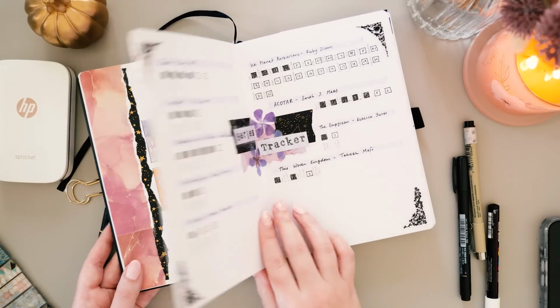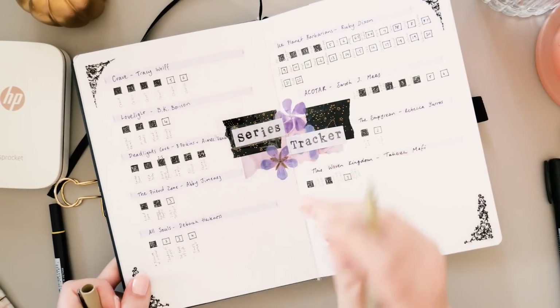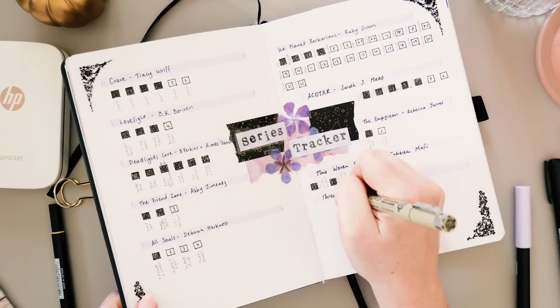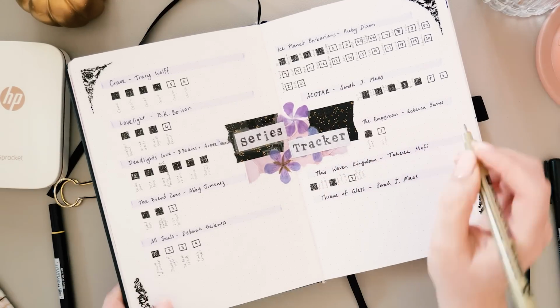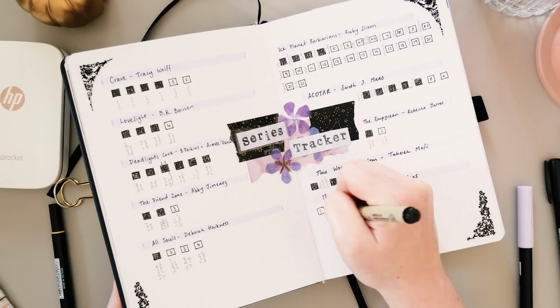Not adding anything to my favorite books list this time, although Boy Swallows Universe I have already added on there, and that was one of my reads from this past September list. And I also need to update my series tracker because I read the first book in the Throne of Glass series this past month as well, so that has to go somewhere because I do intend to read the rest of the series as well.